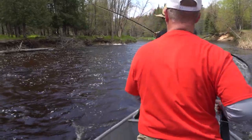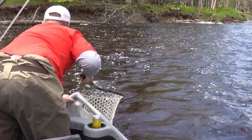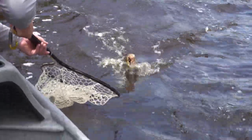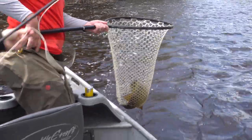Can you get me on the right? Well, here. Yeah, let's see what happens here. I'll move this. Let's see if we can get him before the rod goes pop. Nice fish. Got it. Nice fish. Oh, Jay. Oh my gosh.